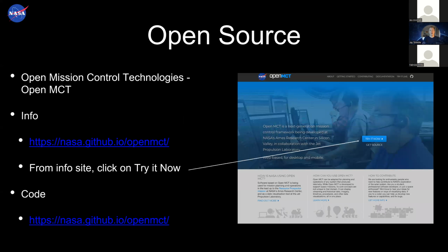Okay, I'm going to say a few words about open source, and then I'm going to turn this over to Andrew. So obviously you all know this is open source. Presumably you've seen the OpenMCT website if you're interested in OpenMCT. What I want to point out here is that we did a website with information and with documentation and with a demo. It's a slightly dated demo, but it's still a demo. And then, of course, we have what you'd expect, which is a GitHub site with code.